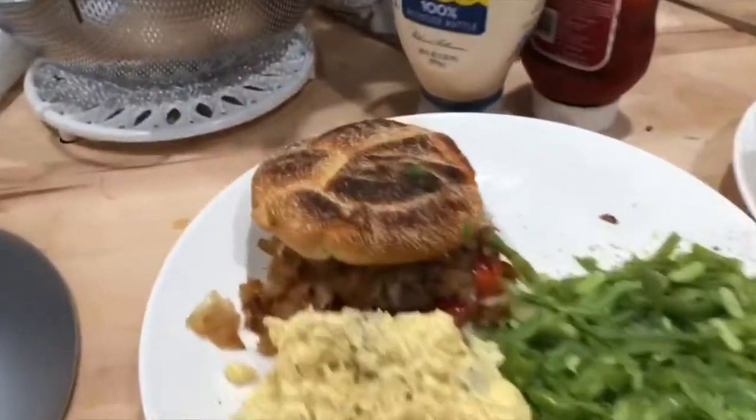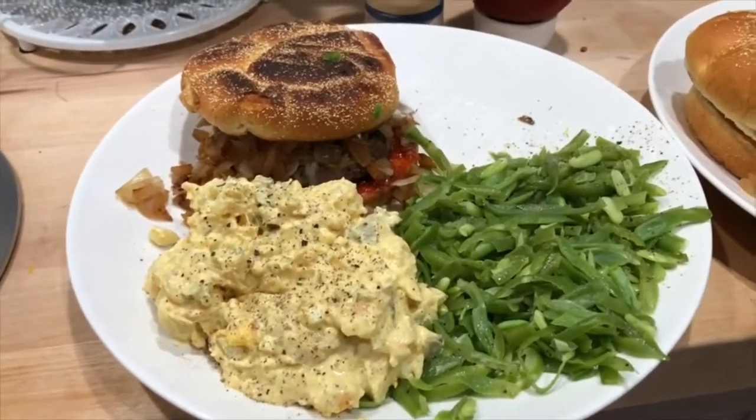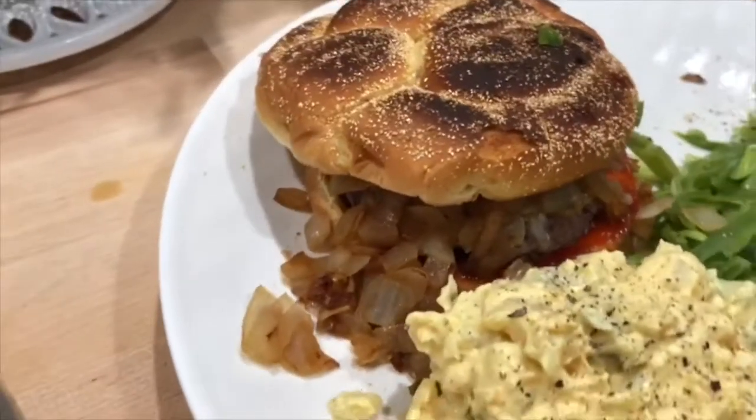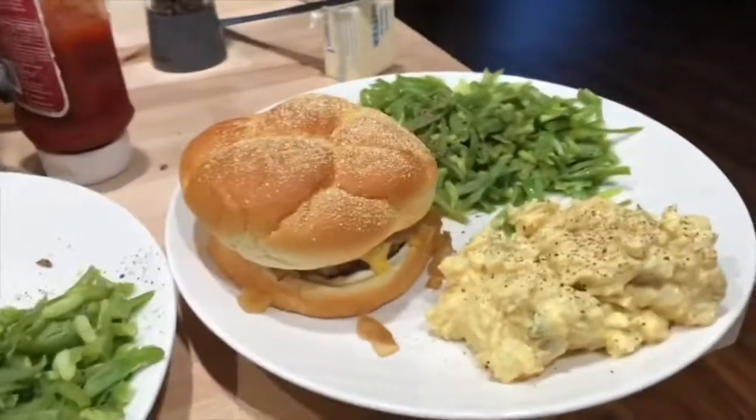Mine got a little toasty, but still looks delicious. We got potato salad, green beans, and a burger. I put hella onions on it. It's looking tasty. Burger pie.